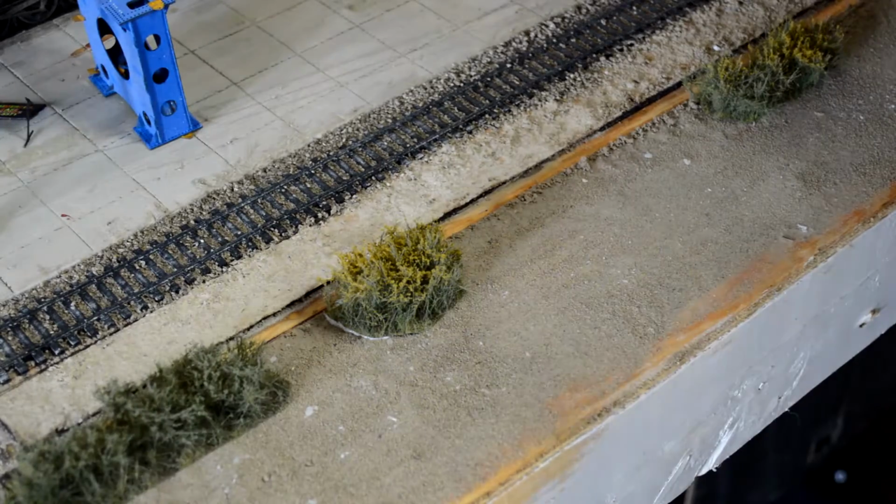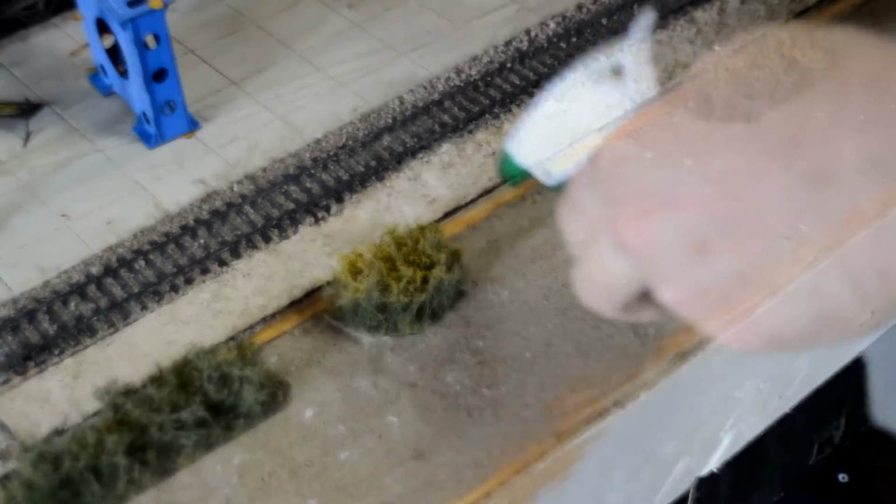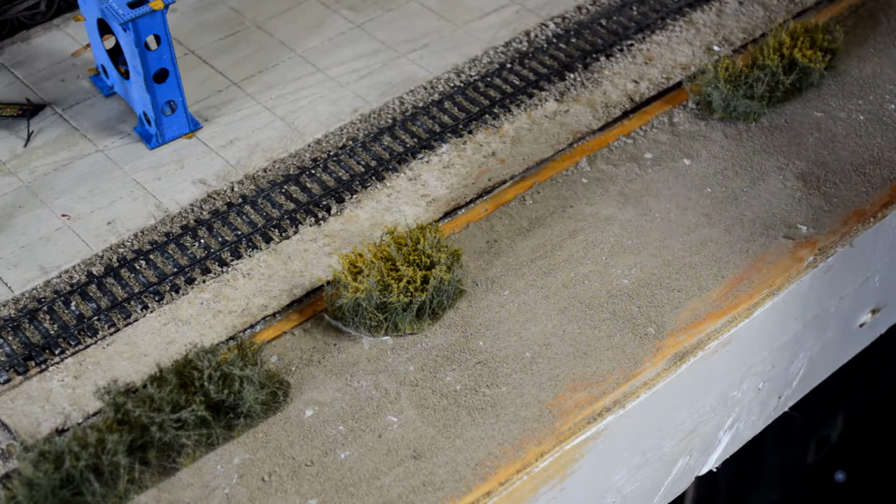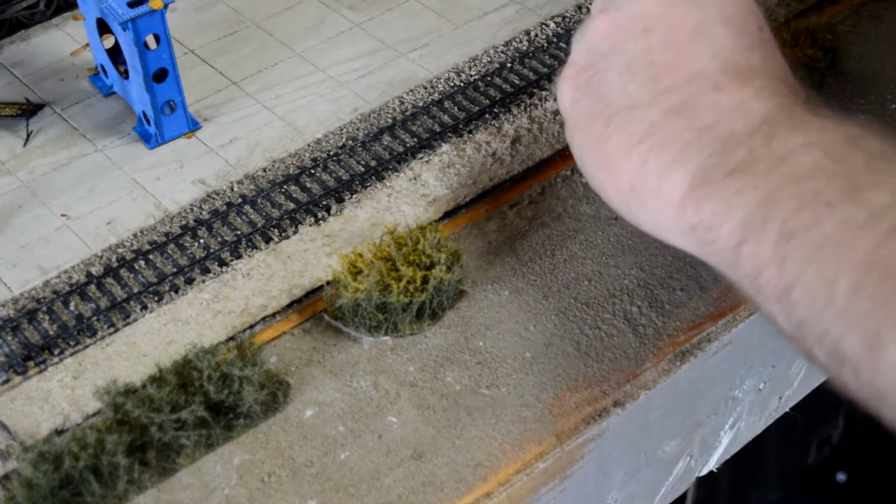Speaking of Scenic Express type companies, Martin Welberg is looking for a distributor in North America for his products.